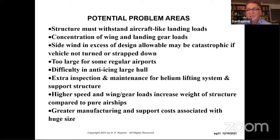We talked about the hybrid airship, all the good stuff. Here's some of the bad stuff. First of all, the structure has to take aircraft-like landing loads. You hit the ground, everything flops down like that. Everything inside has a downward momentum, and of course that's something a normal airship doesn't see. So you need some good structure, like that internal structure Bob Rist is talking about, to take those loads. The wing loads and the landing gear loads are quite concentrated in structure. You've got this big lift load that has to go into the airship structure, and airship structure usually is very lightweight. So that can be a big weight impact.